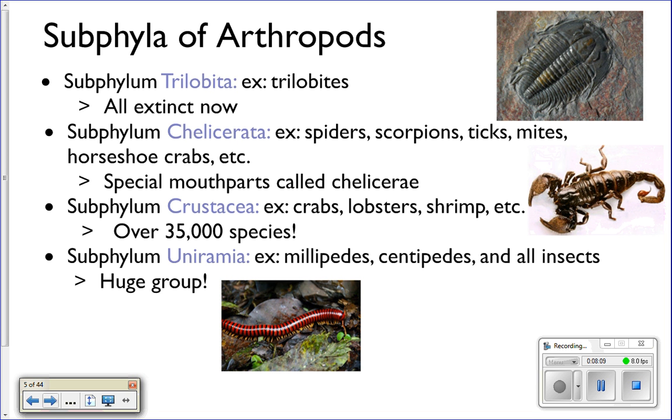A lot of the gift stores in the Midwest, you can go and buy a trilobite fossil because they're all over the place. That's what they looked like. They used to be very common, but now they're extinct. So we're not going to talk about these because they're extinct and they don't apply to us, okay? But they exist.